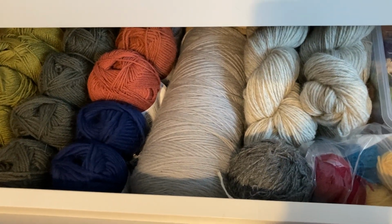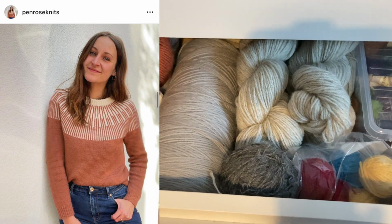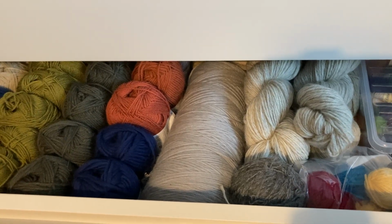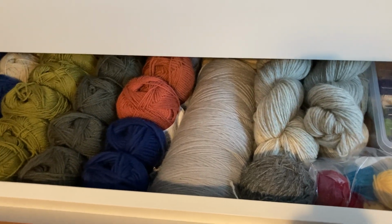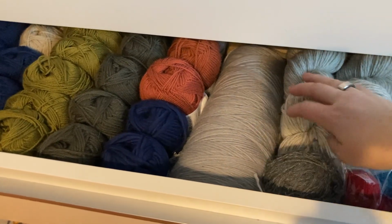Maybe the little sparks my size if Laura from Penrose Knits lets me test it. I have been harassing her about that test, and she has promised that I can test that for her. So this would be the main color for that.